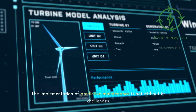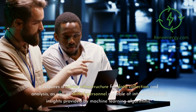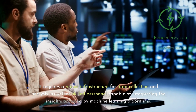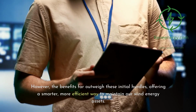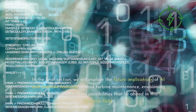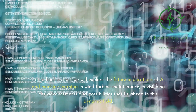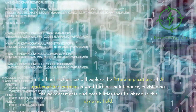The implementation of predictive maintenance is not without its challenges. It requires a robust infrastructure for data collection and analysis, as well as skilled personnel capable of interpreting the insights provided by machine learning algorithms. However, the benefits far outweigh these initial hurdles, offering a smarter, more efficient way to maintain our wind energy assets. In the final section, we will explore the future implications of AI and machine learning in wind turbine maintenance, envisioning the advancements and possibilities that lie ahead in this dynamic field.